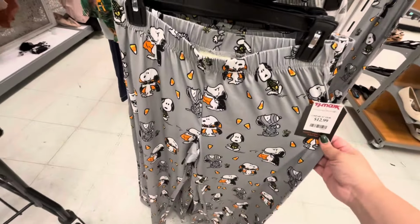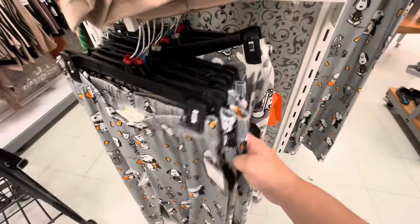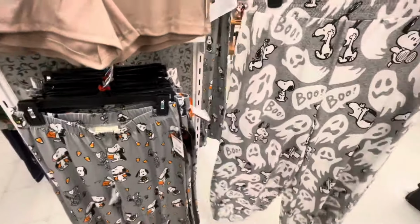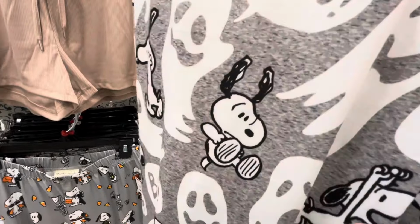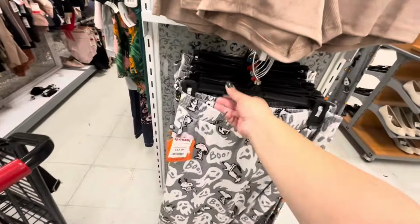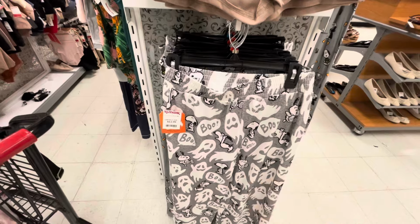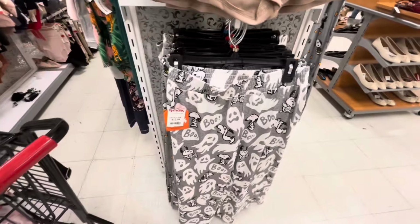All right, I found some more Peanuts PJ pants. $12.99. This one is gray with Snoopy in his costumes and candy corns. And then they have this one. All with ghosties. Look at him jumping there, all scared. Oh, I love them. I think I like this one a little better, but they're both beautiful. Yeah, those are the two styles.